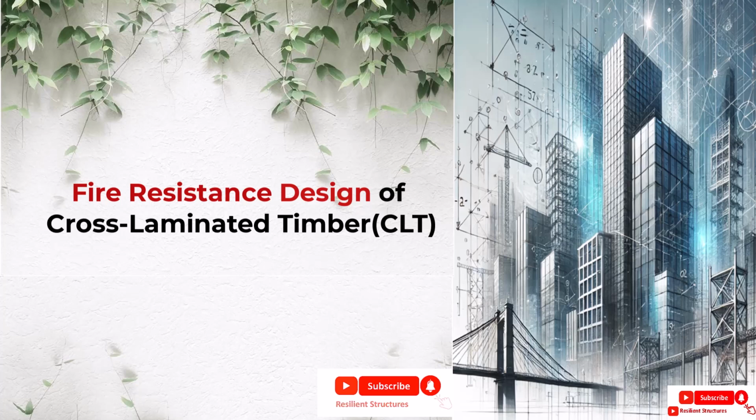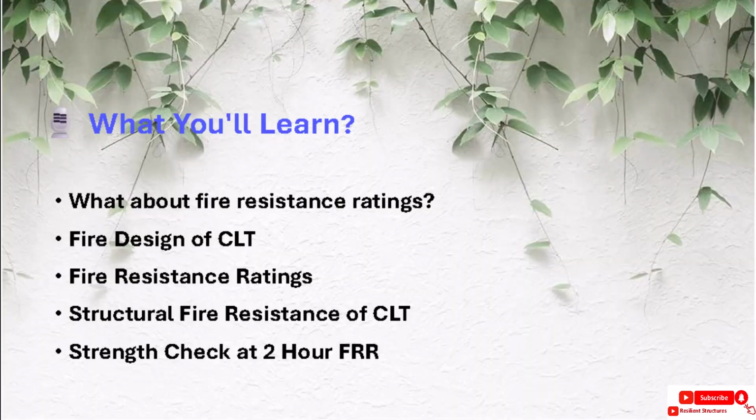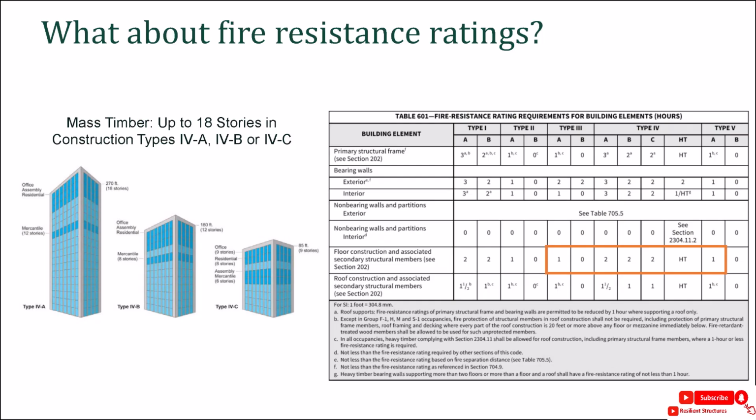Right. It's the key question for safety. So our listener, they've armed us with some deep research. We've got everything from fire resistance ratings, the nitty-gritty details, to the complex engineering calculations behind it all. Yeah, there's quite a bit there. Our mission, then, is to sift through that, pull out the key insights, the real aha moments. So you can walk away with a really clear understanding of how these impressive timber buildings are designed to be safe and robust.